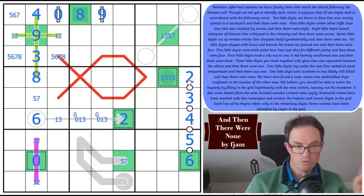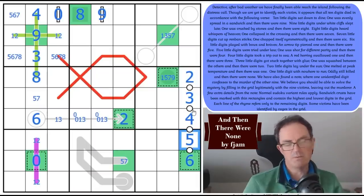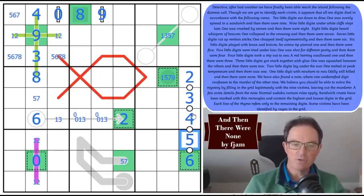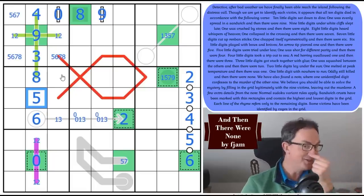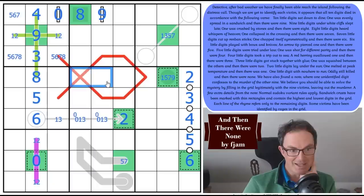But much more important at this juncture, and something I should have seen immediately, I got so obsessed with the fact this couldn't be five, six, seven, I forgot that when I put four in it, I'm putting five in it, which is saying there's a five in the grid. So that's a seven. Sorry, that's not a seven, it's a five. And seven might be the murderer. Seven might be the murderer. It is conceivable that seven is the murderer. All right, so that's not five anymore.